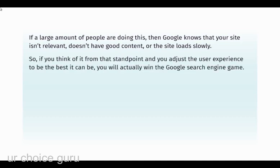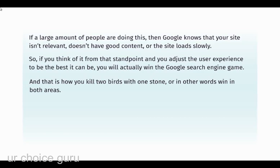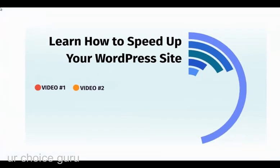So if you think about it from that kind of standpoint and you adjust the user experience to be the best it can be, you will actually win the Google search engine game. And that is how you kill two birds with one stone. In other words, win in both areas by really focusing on the user experience first, and then the SEO and all that will come along the way. And even if you're not 100% optimized for SEO, you will win the game in the long run, because people will love your site.